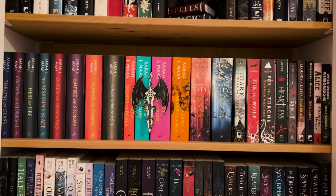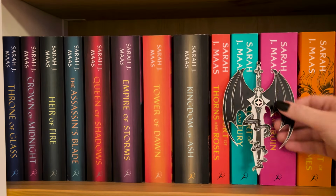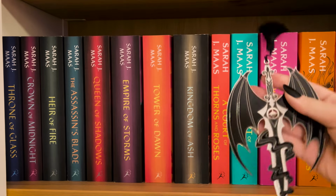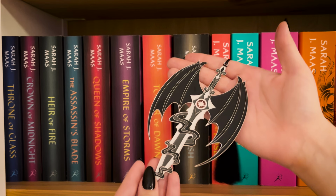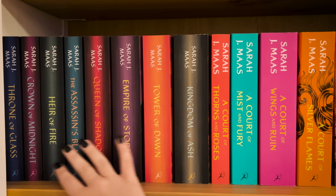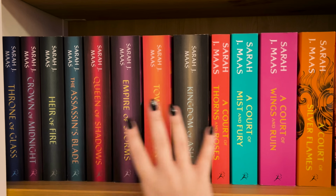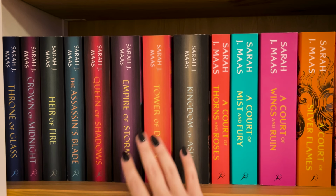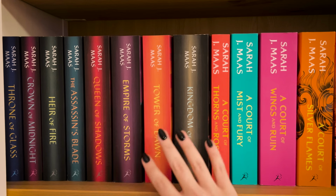So this shelf has all of my Sarah J. Maas books, and then also some other paperbacks. But the first thing on this shelf is another one of those bookmarks by No One Designs, and this is the Illyrian Blade, and it looks really cool. But then I have all of my Throne of Glass paperbacks, and they are in my reading order. So that is why they are in this order. Do not get mad at me.